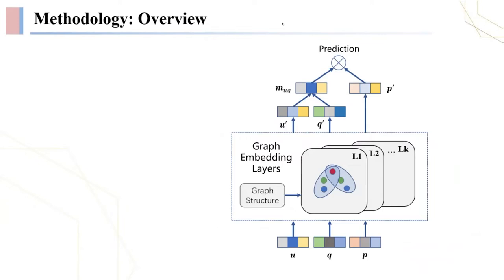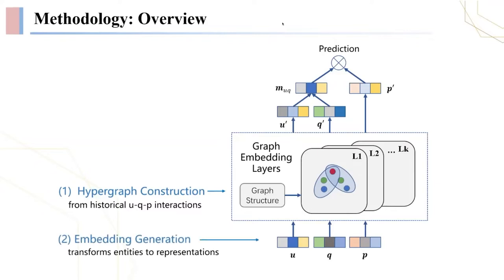In the methodology section, we detail the proposed IHGNN for personalized product search. IHGNN contains four modules. First, a hypergraph construction module that constructs hypergraph from the historical user query product interactions. Second, an embedding generation module that transforms the features of entities into their initial representations.